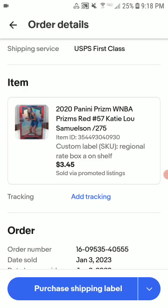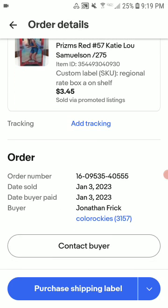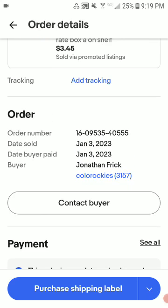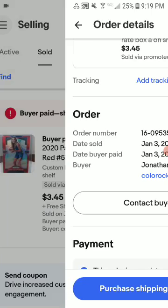I buy the envelopes through my coupon, which is about 7.5 cents each. So that's about $1.79 I made on this card, which is nice. So that's what I'm going to do. I'm going to message the buyer saying sorry for not getting your card out right away, and let them know what happened.